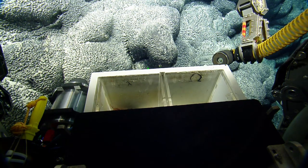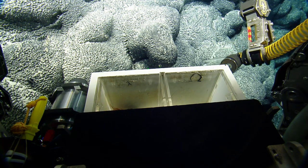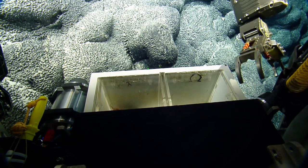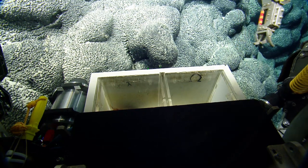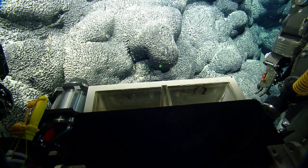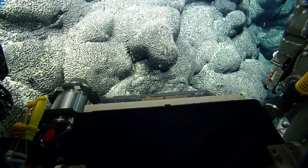Come out more. It's really hard to get in there. Just let it flop around. Tool tray coming in. All right, it eventually finds its home.